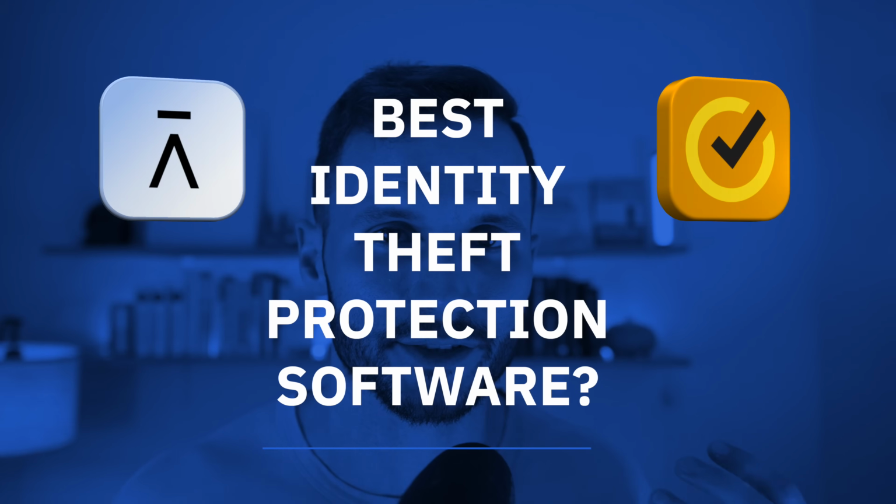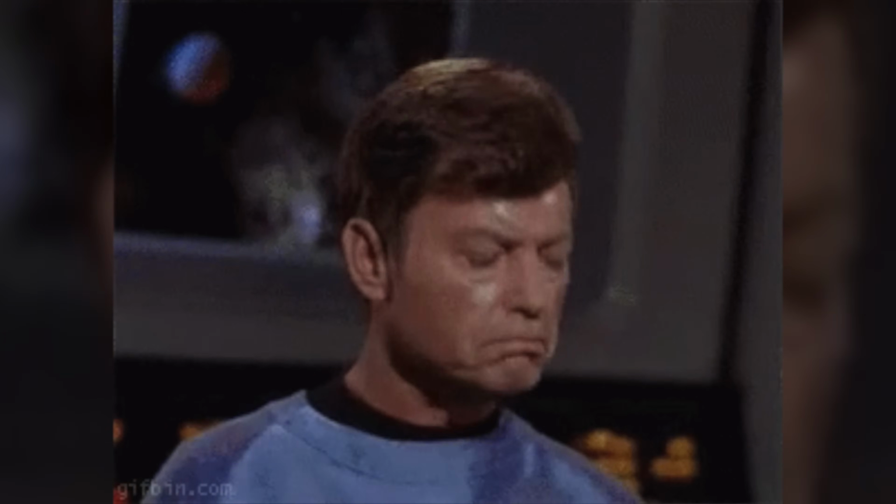Either way, it seems like you've reduced your decision down to LifeLock and Aura when it comes to the best identity theft protection software. Hey, I'm Brandon from Security Hero, and with cybercrime unfortunately on the rise, I want to first commend you for taking this first step in protecting yourself against cybercrime.